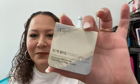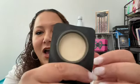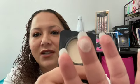This one, I could not leave on any trip without it. So this is the Bye Bye Pores pressed powder. I have this little sample that I had gotten from Sephora, but I do have the big one of it. And oh my God, do you see those crystals in it? Oh my God, I love it.